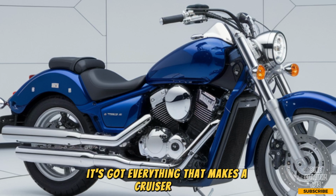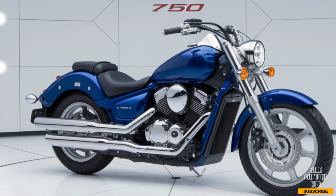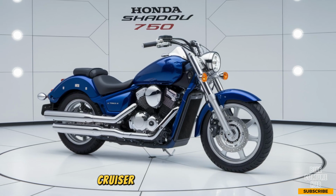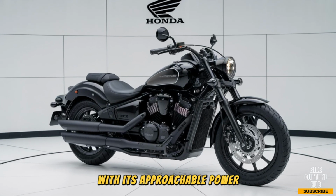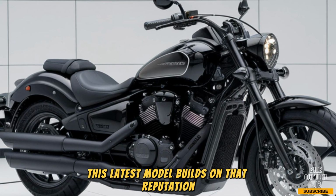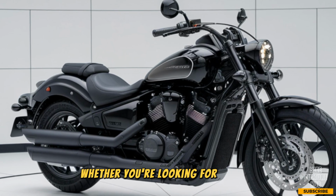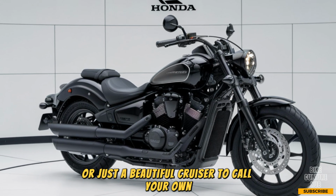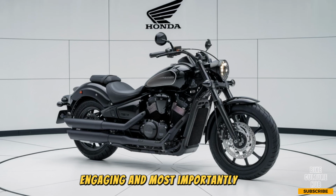It's got everything that makes a cruiser great: an easygoing V-twin, laid-back ergonomics, and a design that turns heads, but it does so with Honda's signature reliability and refinement. The Shadow has been a staple of the mid-size cruiser segment for decades. It's the kind of bike that invites new riders in with its approachable power and keeps experienced riders hooked with its undeniable charm. This latest model builds on that reputation, offering just the right blend of classic aesthetics and modern engineering. Whether you're looking for a daily commuter, a weekend escape machine, or just a beautiful cruiser to call your own, the Shadow 750 promises a ride that's smooth, engaging, and most importantly, fun.